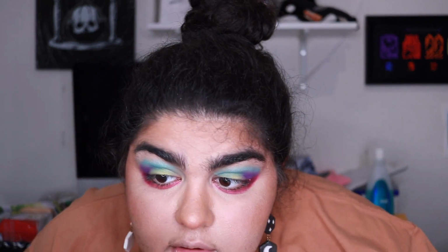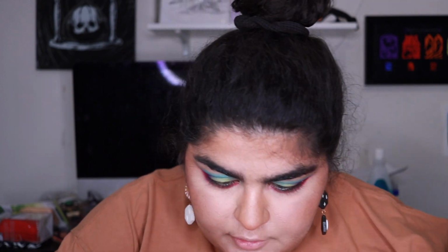Okay, this is actually so fucking cool. I've never had a palette be this easy to mix colors together and not lose them. And then, I don't know if I wanna. Okay, I'm going to grab some of this Duochrome and put that in my inner corner.